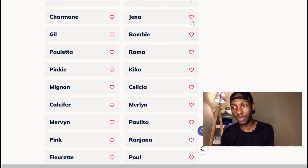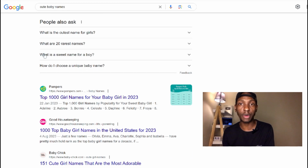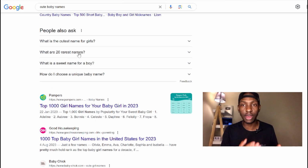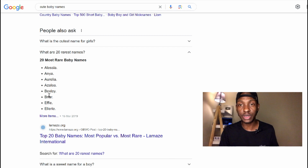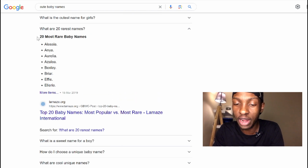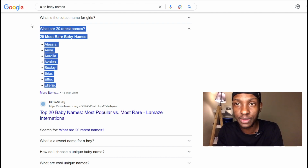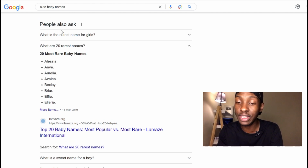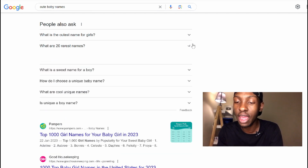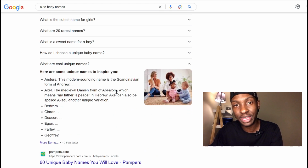And after writing down these names, you need to go back on Google and see what else people are searching about babies' names. People are searching a lot of terms about babies' names, as you can see on the screen there. People are searching about what is the cutest name for girls, what is the sweet name for boys. These are search terms that people are searching on Google, and this is very important for you to understand. All these key terms people are searching for on Google about babies, so it's very important for you to understand what people are looking for about babies on the internet.